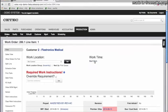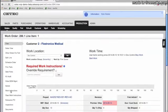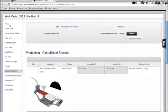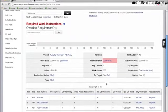For instance, you can quickly update an order and start tracking labor at your workstation via a tablet. You can load work instructions and QC check forms and more. Everything you need to see about the work order is in one place.